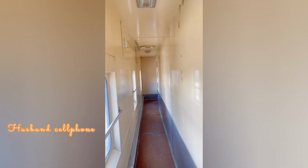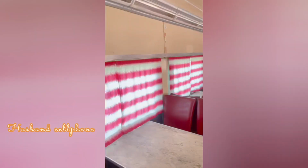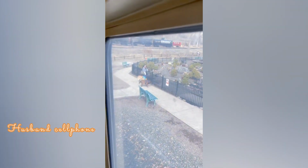Cars or something. Yeah, there's a dining car. There we go. Well, they can't go any further. They've got a barrier. And then this side's the kitchen. Yeah, there we go. That's pretty cool. There's mommy and the kids.